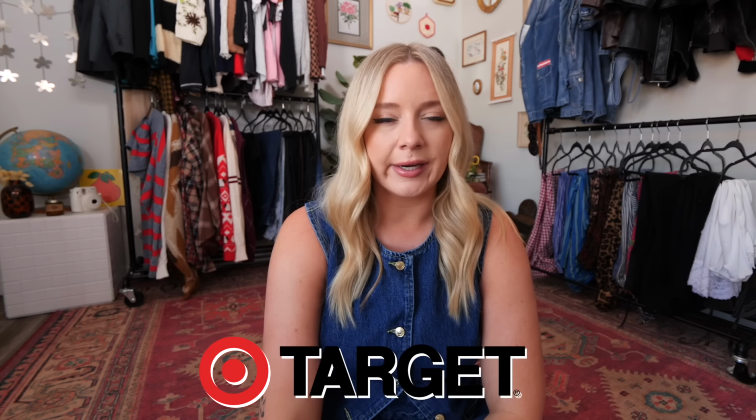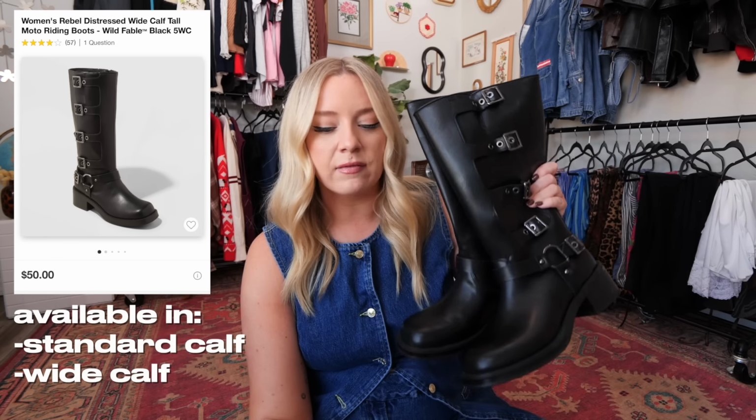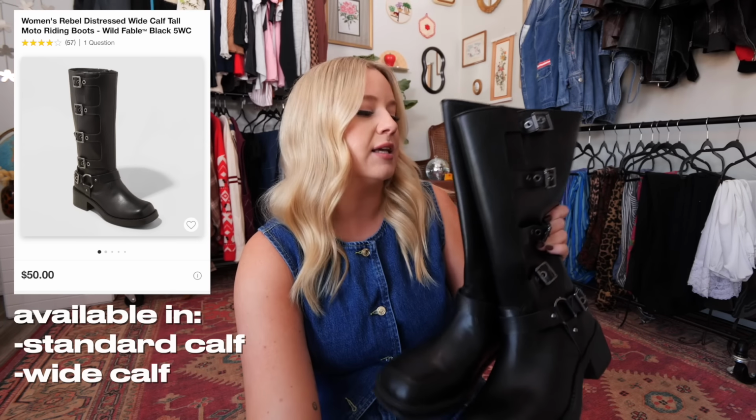All right, so as far as the boots that I got, we're gonna start with Target. We're gonna go from the least expensive to the most expensive. That just feels like a fair scale. And this pair of boots that I got is from the Wild Fable brand. This is called the Women's Rebel Distressed wide calf tall moto riding boots, and I got these in a size 9 wide calf.